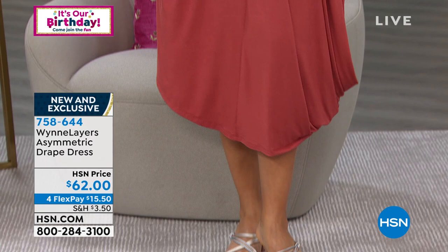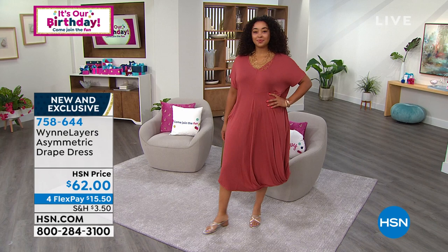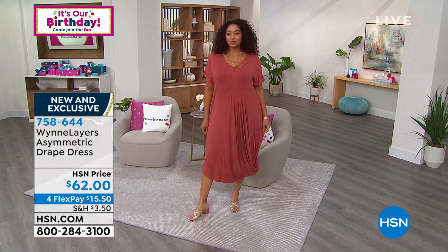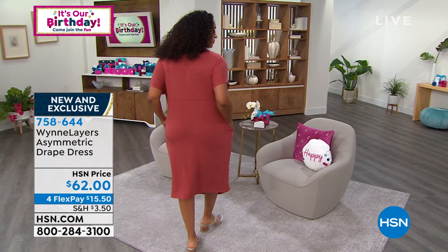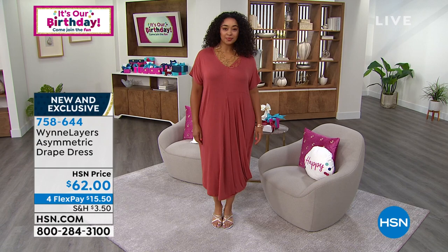It's 46 inches in length, and Kenya's rocking that one in that beautiful Marsala color. It also comes in black. There's a blue mirage and a light heather gray. But you talk about easy breezy for hot weather, and then even in the fall, you can pop that on with boots and maybe throw on a great jacket and you're good to go. This is 758-644. That's the number to get that dress home and look just as amazing as you can see Kenya looking. So really enjoy that. That one is also new and exclusive for us, all from Marla Wynne.